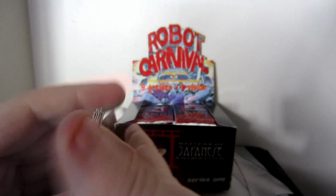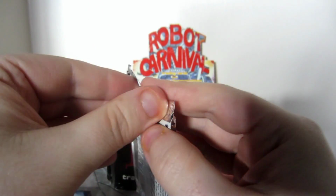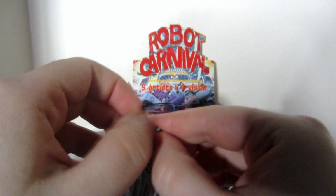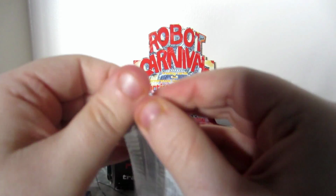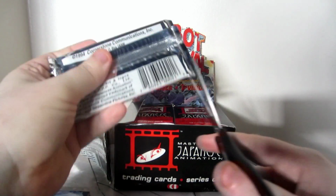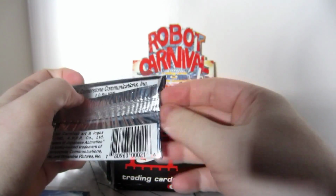Okay, so that's pack 1. Probably took a little bit too long on that one. I fear that this unboxing might be super long. That wasn't really my plan, but when there's 360 cards to get through, and I suck at opening stuff, it doesn't exactly help. Try and do this safely. Okay.